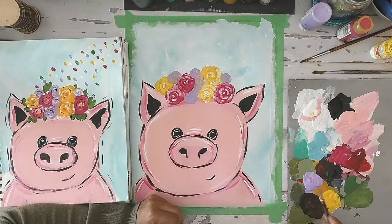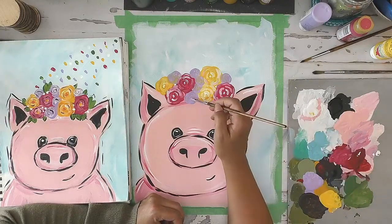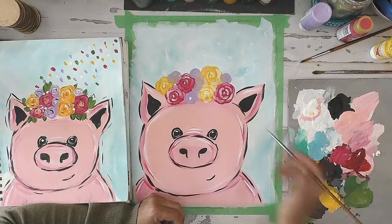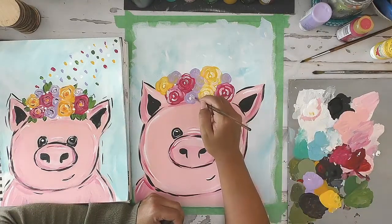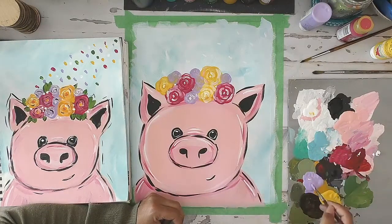Okay, so we're going to go to the purple now. Again, loading up my brush with that purple. I'm going to dip it in the white. I'm going to choose a point in the center. And my purple flowers are a little bit smaller, so I'm really going to have maybe just 2 to 3 brush strokes working my way around that center.